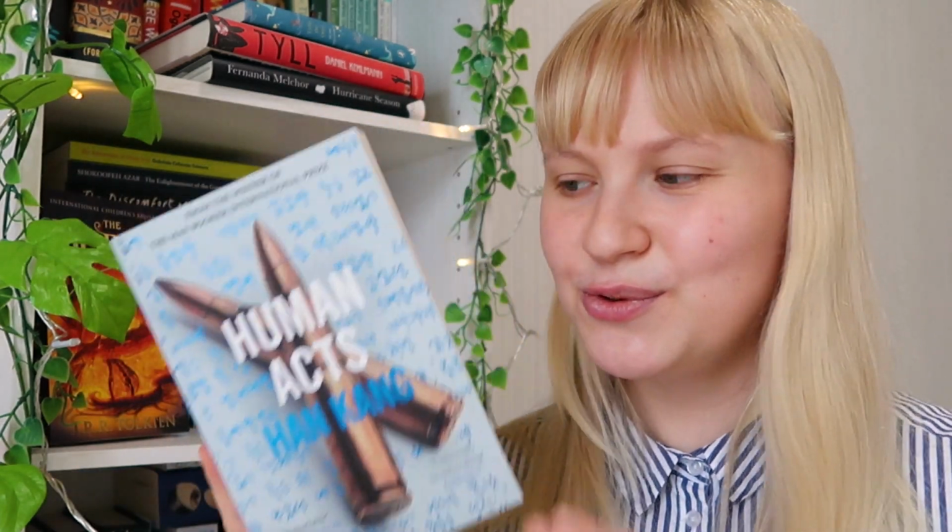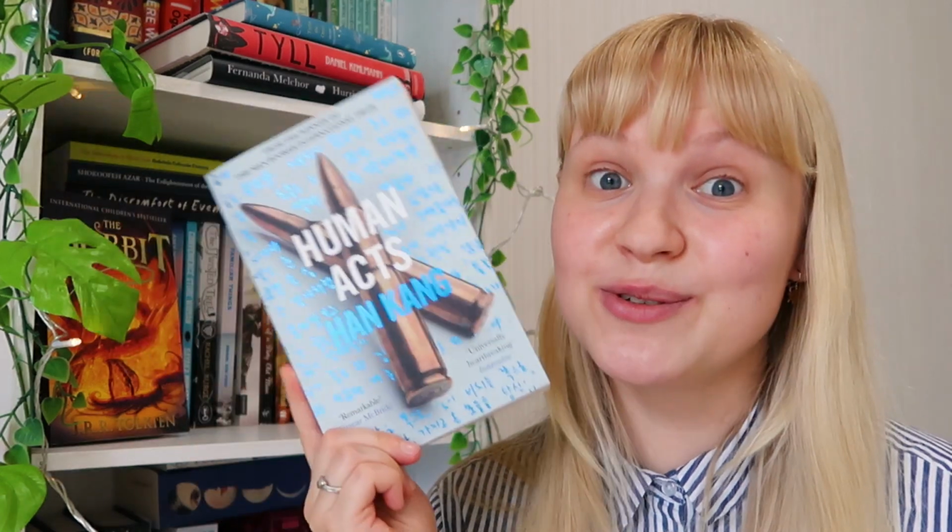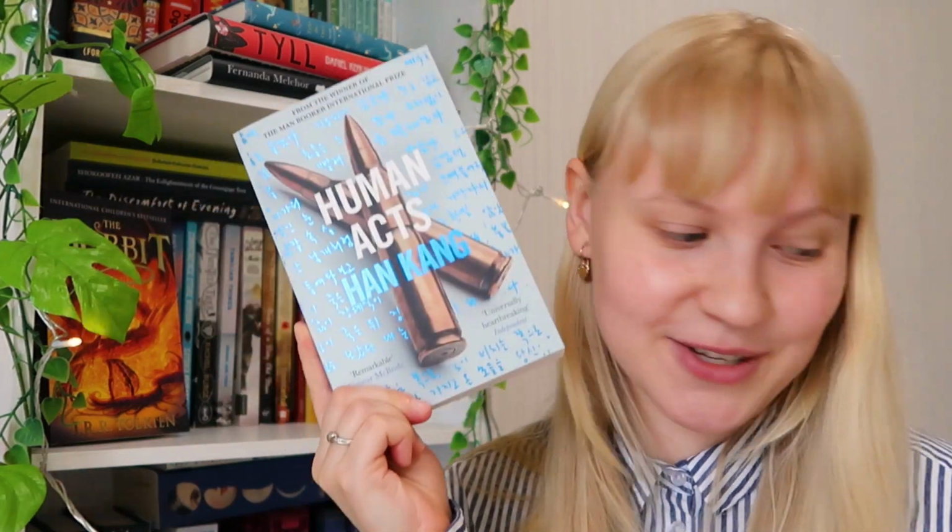So this blurb sounds so interesting to me. I like books that raise social problems and talk about social issues, books that make you think. So this book sounds very good to me, and I am excited to get to it.